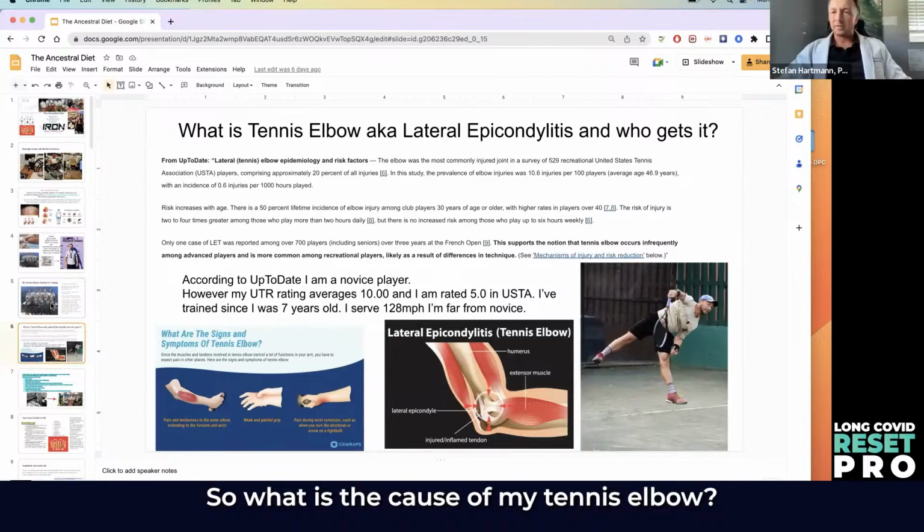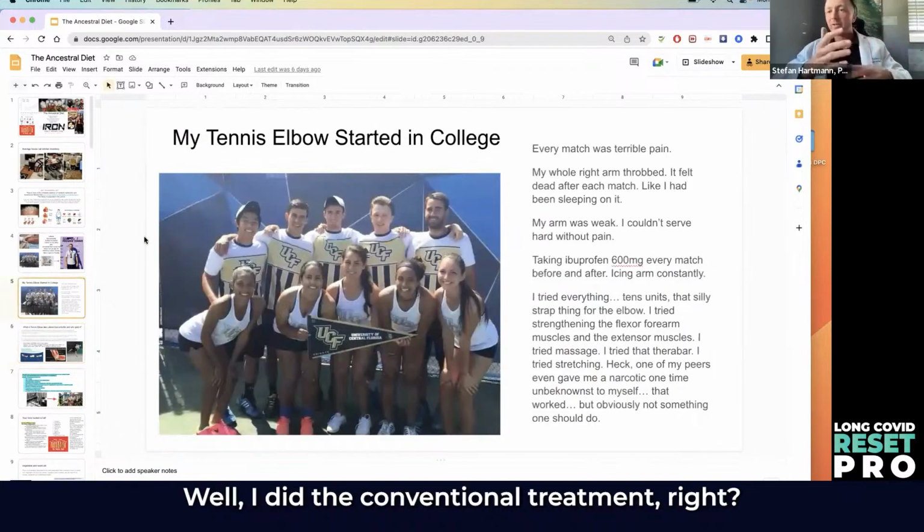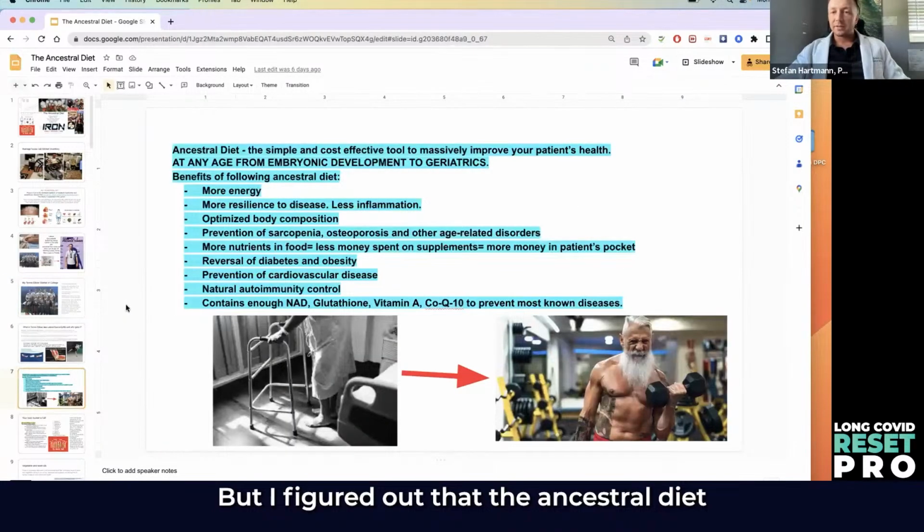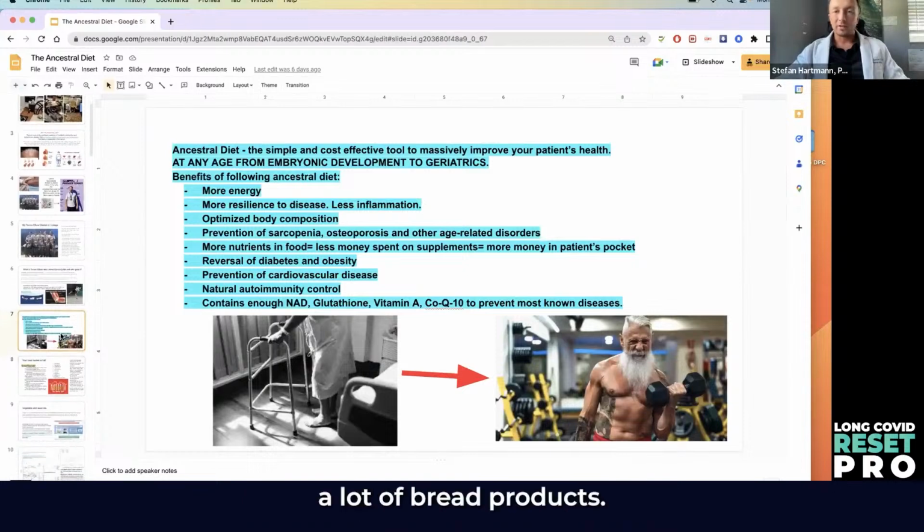So what is the cause of my tennis elbow? Well, I did the conventional treatment. I did ibuprofen. I did the rehab for this, the icing. It didn't work. It pretty much ended my tennis career. But I figured out that the ancestral diet could fix this for myself, and it was cutting out a lot of the junk I was consuming. I was unaware of this back in my early college days. I was eating the conventional diet, a lot of bread products. They told you you needed to carb load with gluten for performance and all that. And I had no idea what a seed oil was back then. It wasn't on my radar. But there are a lot of practical reasons why I recommend the ancestral diet for patients.